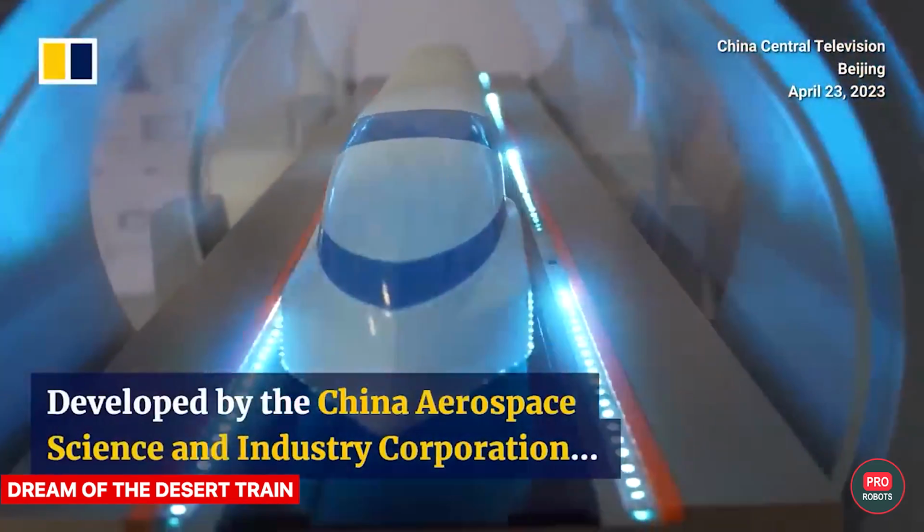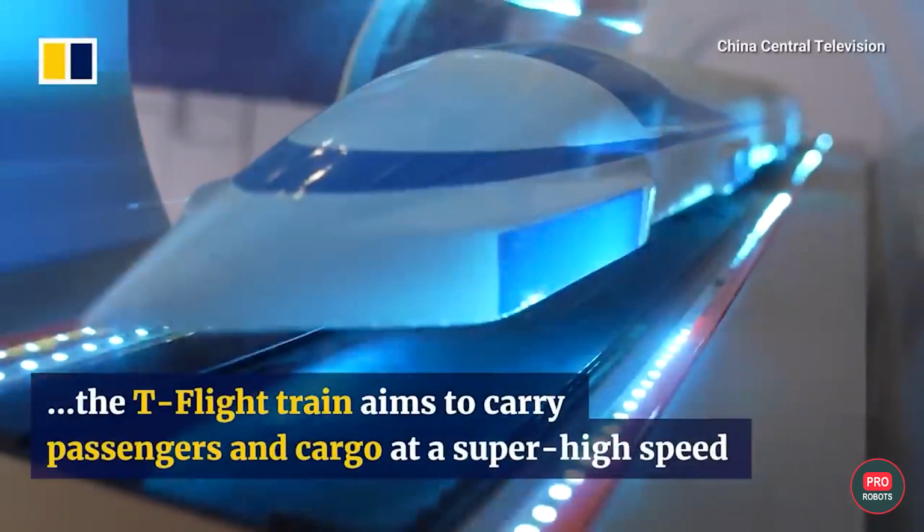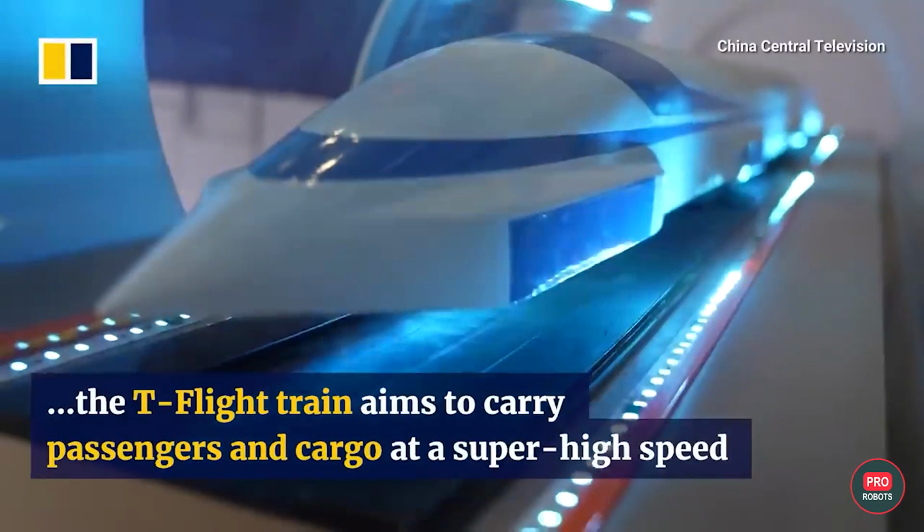On to international concepts now. In China, they're naturally building a train on a magnetic cushion, which recently managed to accelerate in a vacuum tube to a speed of 387 miles or 623 kilometers per hour, the fastest ever to date. In the future, it should reach a speed of 620 miles or 1,000 kilometers per hour, but so far, these numbers are only on paper.